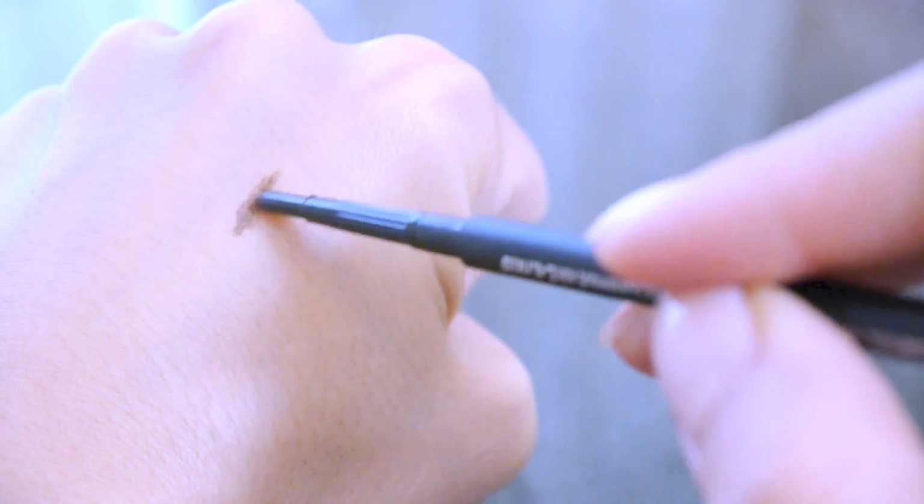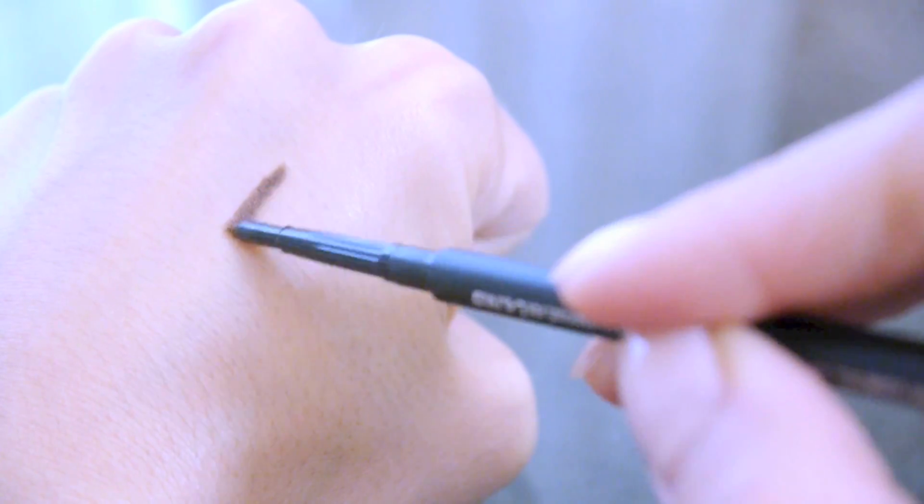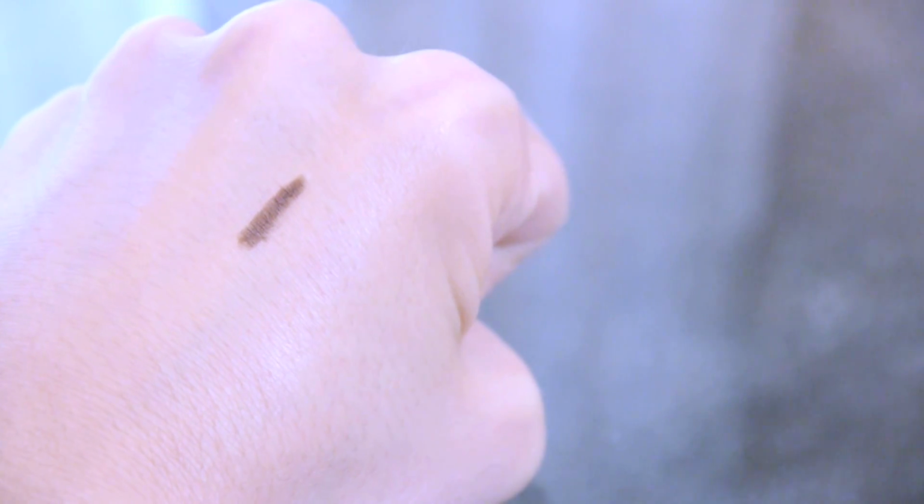It slides on smoothly, and then I take my Anastasia double-ended eyebrow brush and the spoolie side and I just brush the pencil into the hairs. I do have a whole video on how I do my eyebrows. I will link it down below if you haven't seen it already.